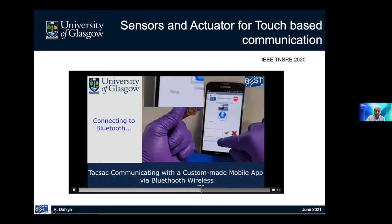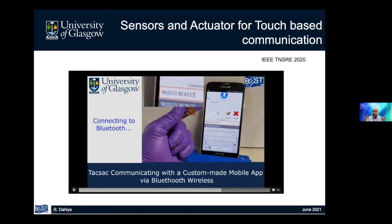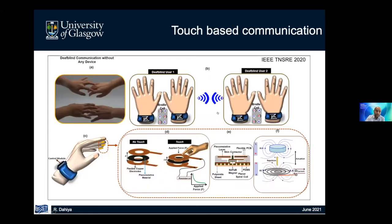As an application, we also connected it to deaf and blind communication. In the case of deaf and blind communication, they rely on touching fingers and coding. The combination of fingers is some sort of code. But if a deaf blind person is in a separate room or remotely located, it is difficult. Touch is an important part for them. In such cases, one can think about such solutions.